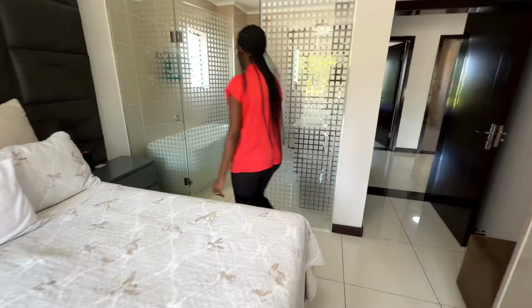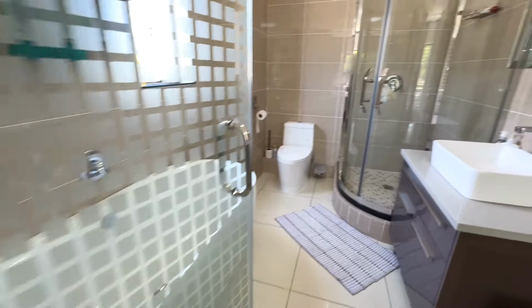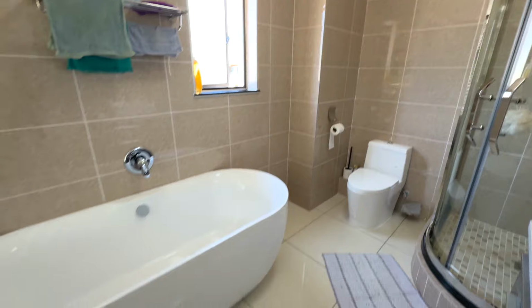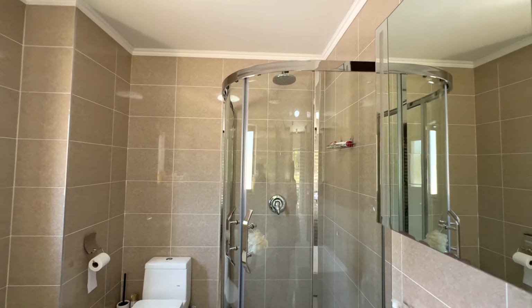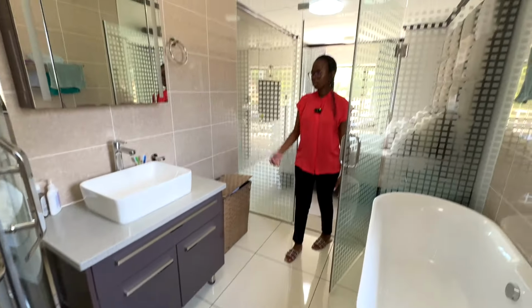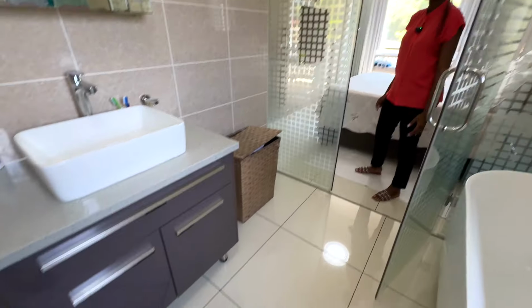And come with me to the bathroom for the main bedroom. So it's got a freestanding bathtub as well as a toilet. It's also got a shower, and it's also got a sink, and also has a lot of cupboard space.